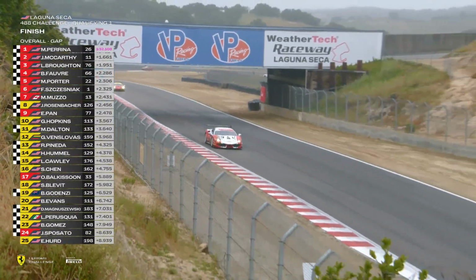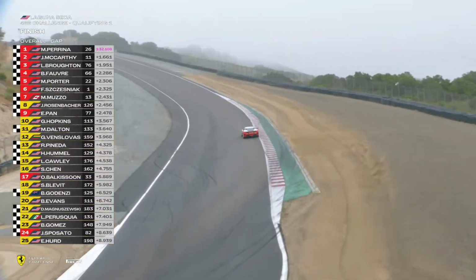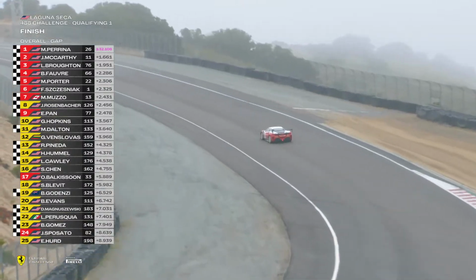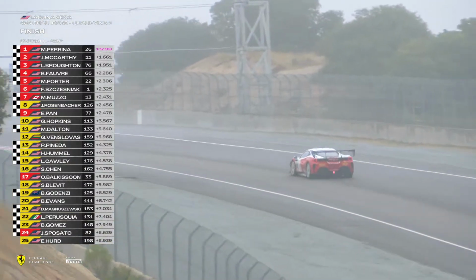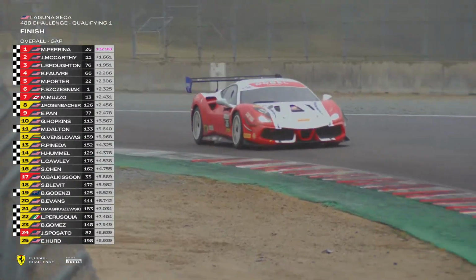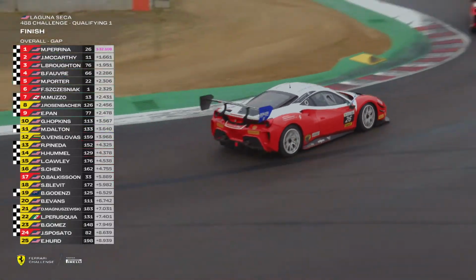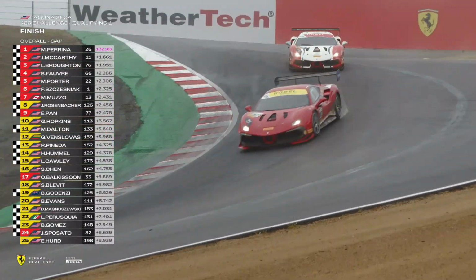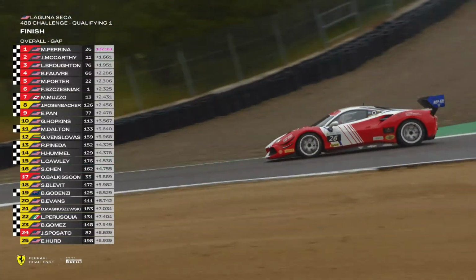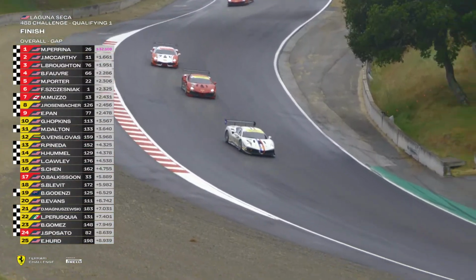It's Perina from McCarthy, from Broughton and Falva, Porter, Cesniak and Musso. They're the top 7 in terms of the Pirelli drivers. Now, Joel Rosenbacher for the Shell drivers with a very impressive 1:34.564 is the quickest Shell driver. Now, Greg Hopkins and Guido Vadslovas are still out there at the moment, so this is far from over yet because drivers can and still do improve before the end of the session.